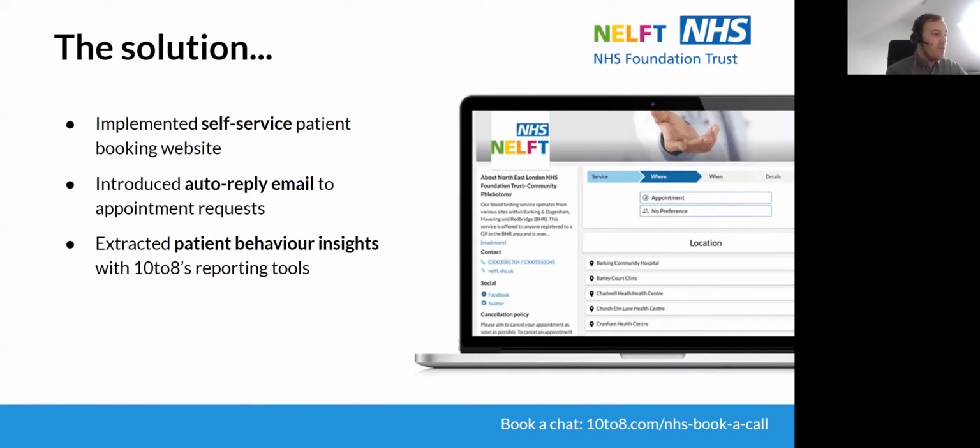So what we did was we implemented a self-service patient booking platform. We introduced an auto reply from referrals. What that means is when a patient was referred to the phlebotomy clinic, they were told to send an email to get booked in. As a result, they would then get an auto reply where they would be able to select their own slots and enter all of the correct information. They could obviously still call the central desk as well, where they would make bookings into the same system. So everything was going in via a centralized place, which was highly optimized. And then we also helped them extract behavior insights with 10 to 8 reporting tools as well.